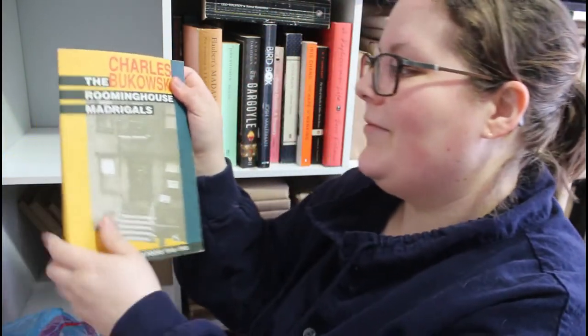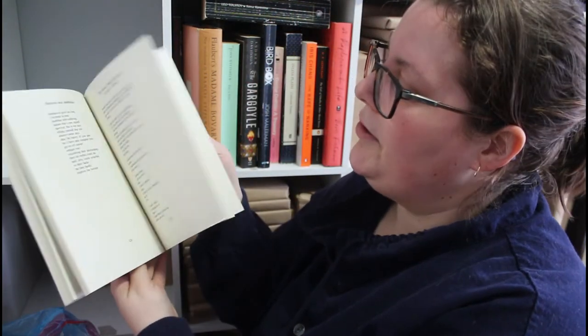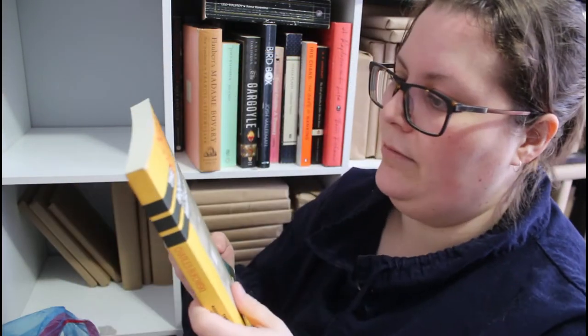That seems familiar. Oh, this is going to be a... oh my god, what's his name? I can't remember the name. Charles Bukowski. Ah, I couldn't remember that name. Yeah, this is poetry. Can't remember if it was one of his novels or poetry. This is The Rooming House Madrigals. Sure, that's how we're pronouncing it.